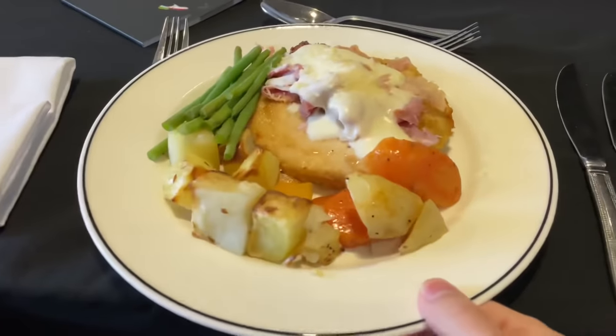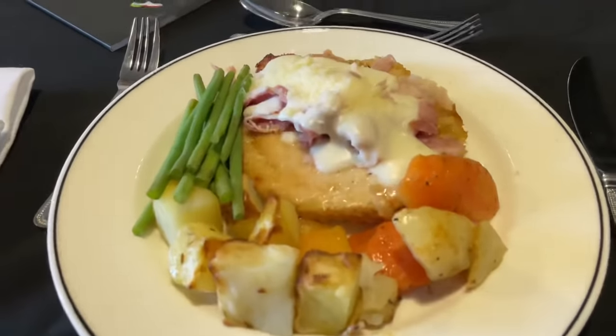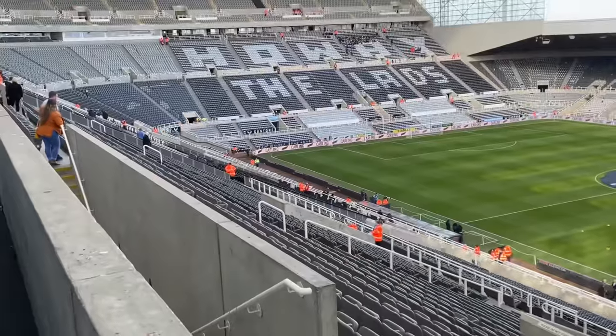There's the main course here. That's a bit of chicken, to be fair. Potatoes, carrots and that. I think if he cooks. Aye. See, I don't know where it would go. Nice looking main, that.